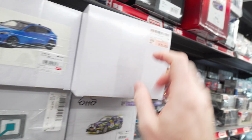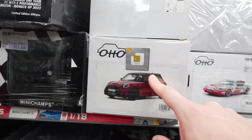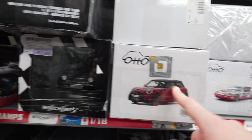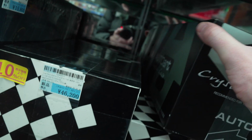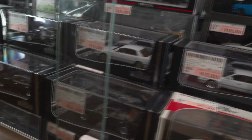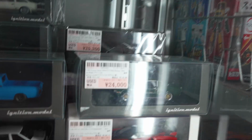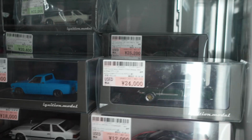Then you get to see these are automobiles, so these are probably something you might be familiar with if you're from outside Japan. These are actually from Germany, maybe? And then before we do go out, I noticed that there's this AUTOart box that has a Nismo on it. I love the Ignition Model stuff. That is all really high quality, and you can tell by some of the pricing on this as well. Like you've got this one here, which I'm getting a really bad reflection for. That's $240. There are so many that I wish I could buy from here.